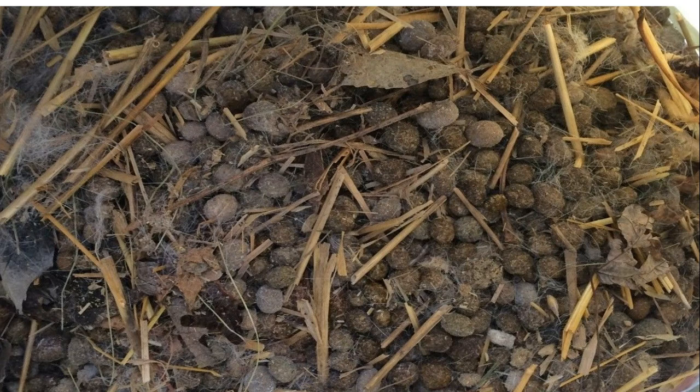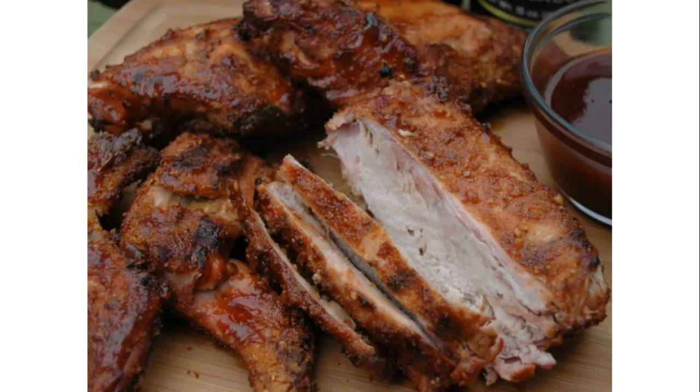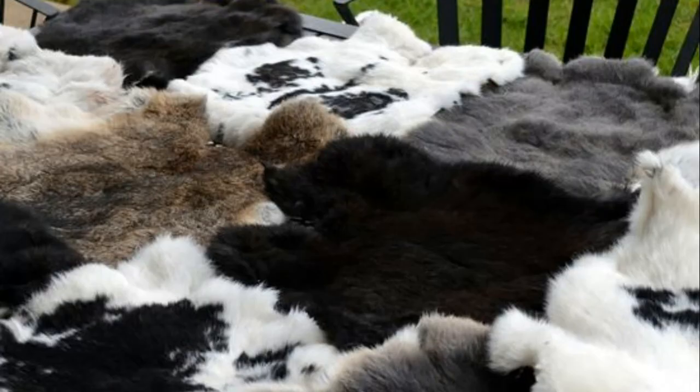Here's a picture of their manure, which is very high in nitrogen, very dry, easy to collect, doesn't smell. Rabbit meat, yes, I warned you. This is some barbecued rabbit. And their pelts, which can be used for a lot of different things.